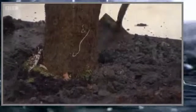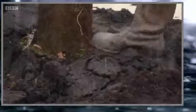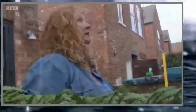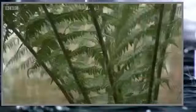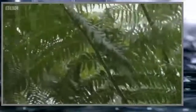At last they are all in and are ready for their grand unveiling. Big moment now, mate. Time to get the fronds out. Ta-da. Beautiful. There we are. Look at that. Tease them out a bit. Oh, that's really nice, isn't it? Look at that. Oh, crikey. A jungle. That's gorgeous.